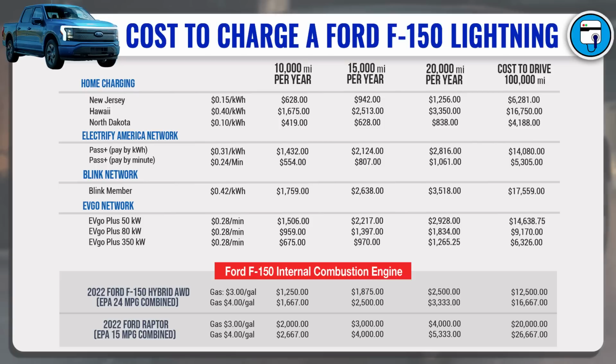Now we'll take a look at the real head-to-head competitor, the Raptor. It would cost you $20,000 to fuel a Raptor at $3 a gallon average price, because the Raptor has an EPA combined fuel economy rating of 15 miles per gallon. If you jump up to $4 a gallon, which is what we are currently at now, it would cost you $26,667.